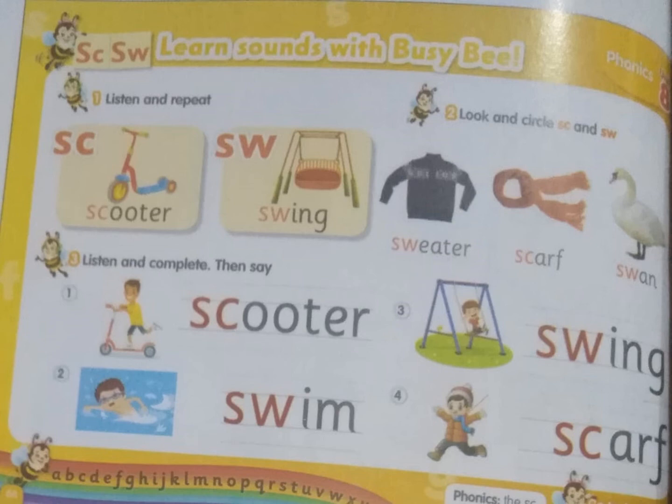Swan. Yeah, excellent. Exercise 2. Look and circle ska and swa. In picture 1, can you find the ska sound? Ska. Yeah, excellent. Scooter, ska, scooter. Now, circle the ska sound.